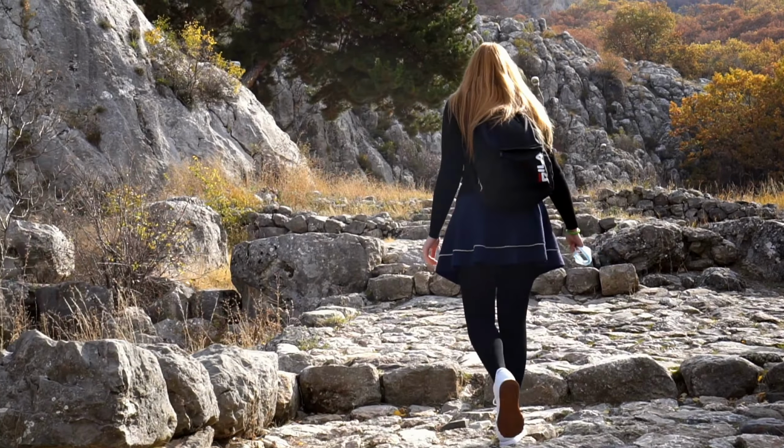We're beginning our journey at the rock sanctuary of Yazılıkaya, located around 4 kilometers from Hattusa. Over 90 carvings adorning the sacred place date back to the 13th century BC. Yazılıkaya literally means rock with writings.